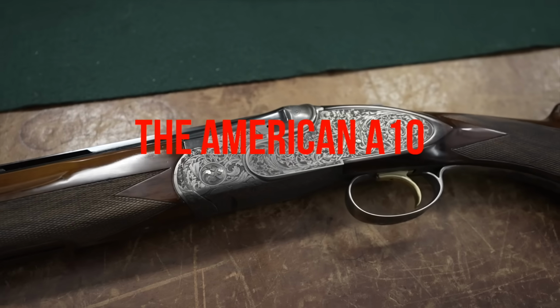And on that segue, the A10 is probably your most famous gun worldwide. It's the one I knew about before any of the other stuff. Should we have a look at one?